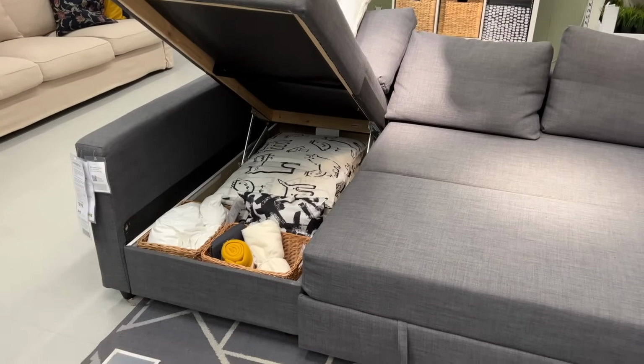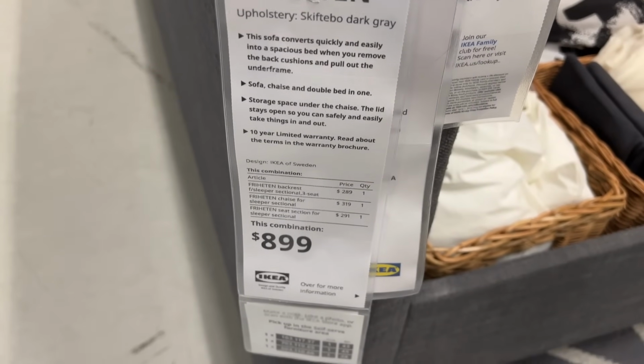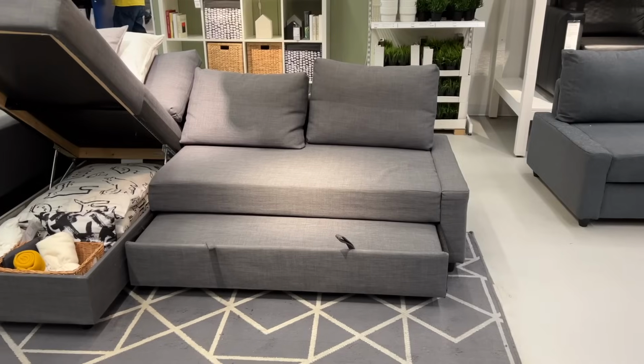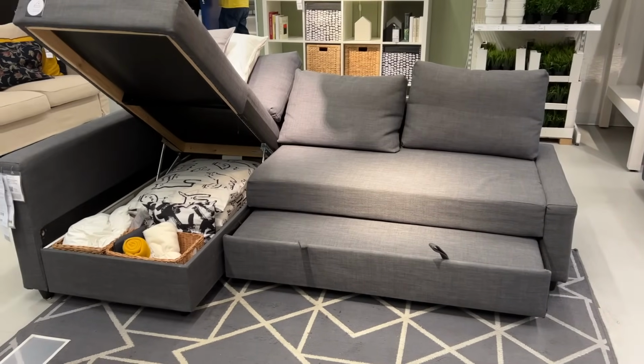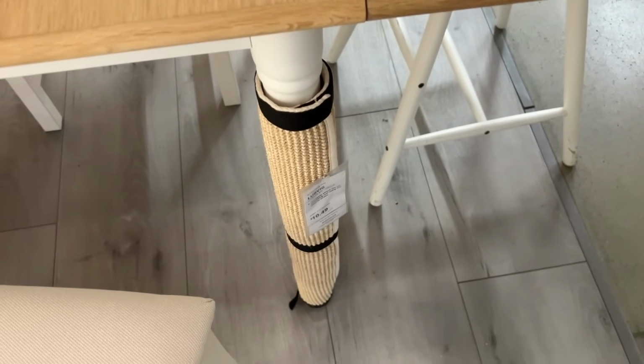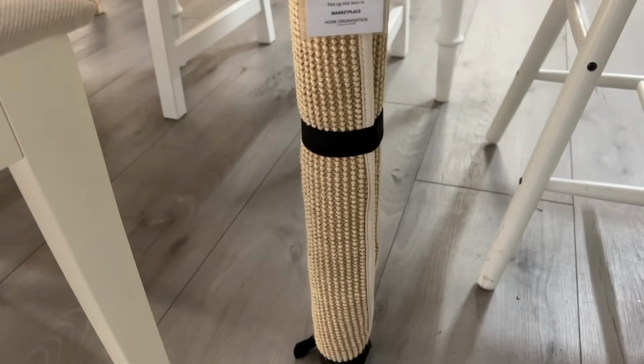If you live in a small space and toys have to be kept in the living room, this sofa actually lifts up and you can store all the toys inside, and it also has a pull-out trundle bed, so it's a super functional piece. And this isn't really a storage item at all, but if you have cats, I think this is the most genius invention. It turns any table leg into a scratching post.